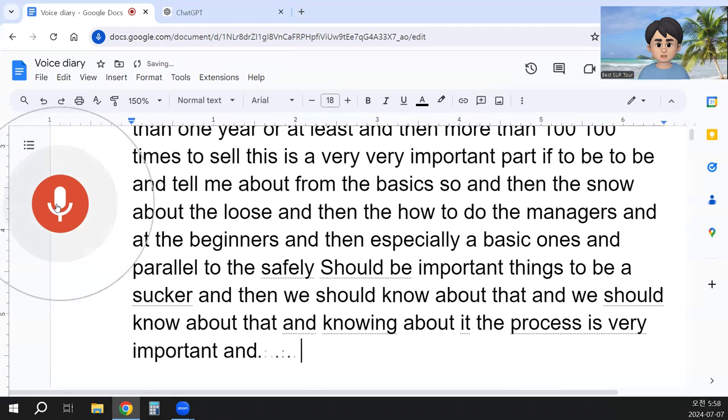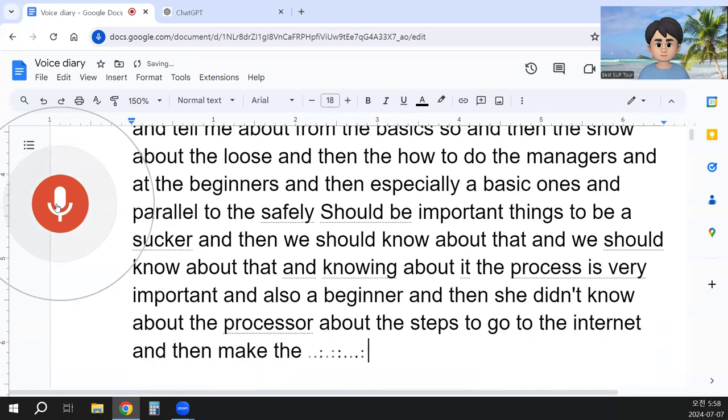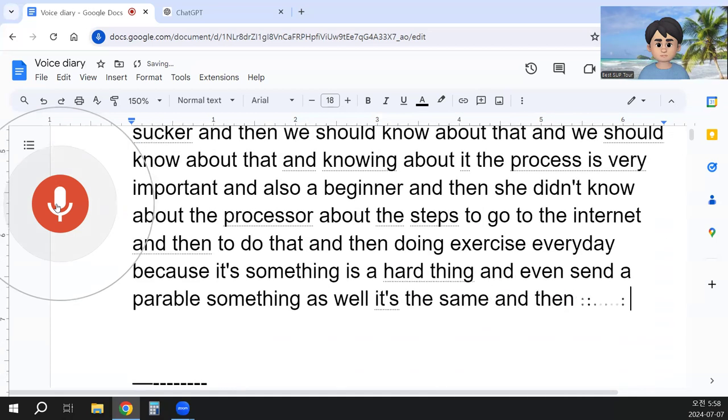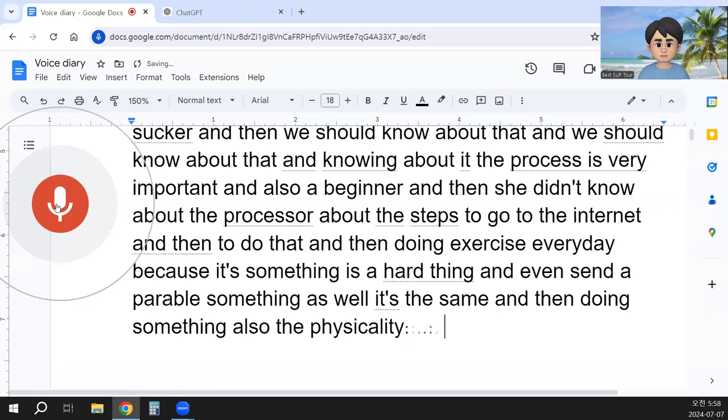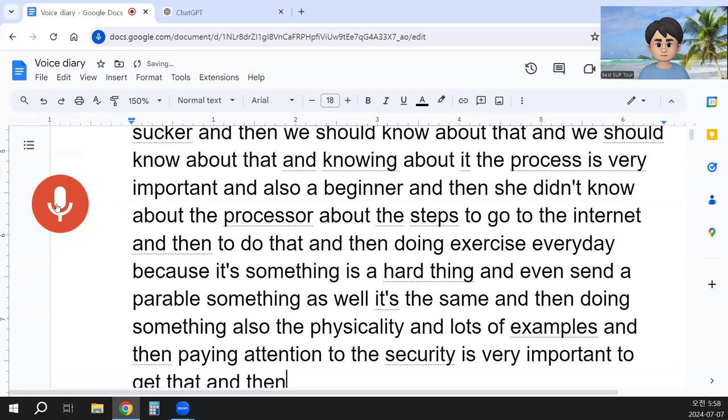And also a beginner should know about the process, the steps to go to the intermediate level, and make the body right. To do that, do exercise every day, because surfing is hard, and even stand up paddleboard surfing is the same. Surfing is also physically demanding, with lots of effort, and paying attention to the skill is very important. Knowing the rules is also important.